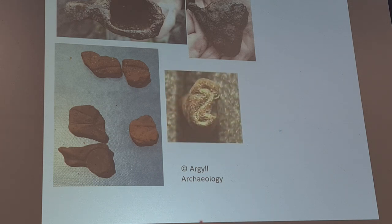Another lovely little bit. This is a little bit of animal bone. If you look at the other side, it just looks like a rubbish bit of animal bone. But you can see this lovely S scroll. Now Gemma thinks this was probably used to emboss leather. It was carved into, and it's tiny. So we've got metalworking, and we've probably got working with leather.